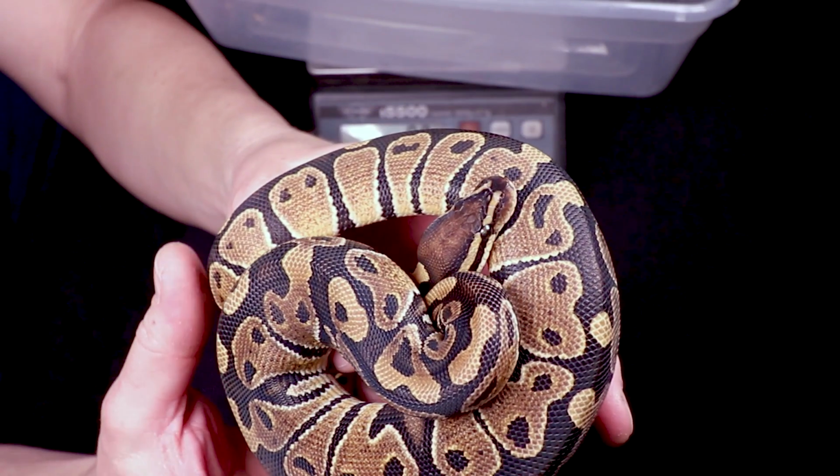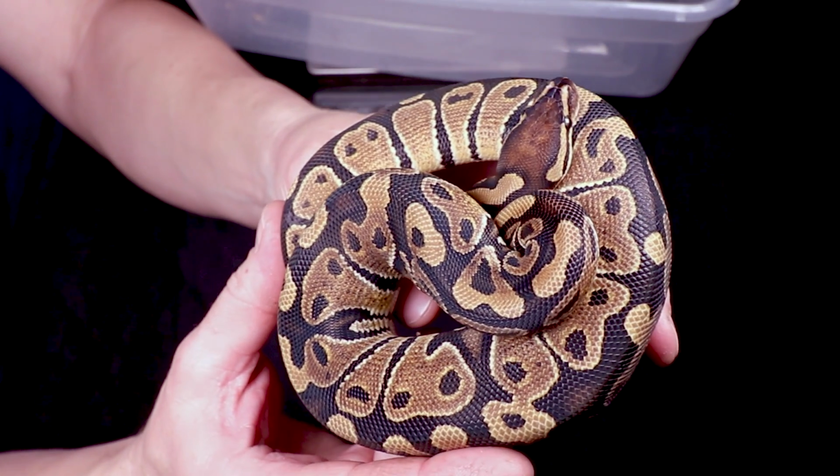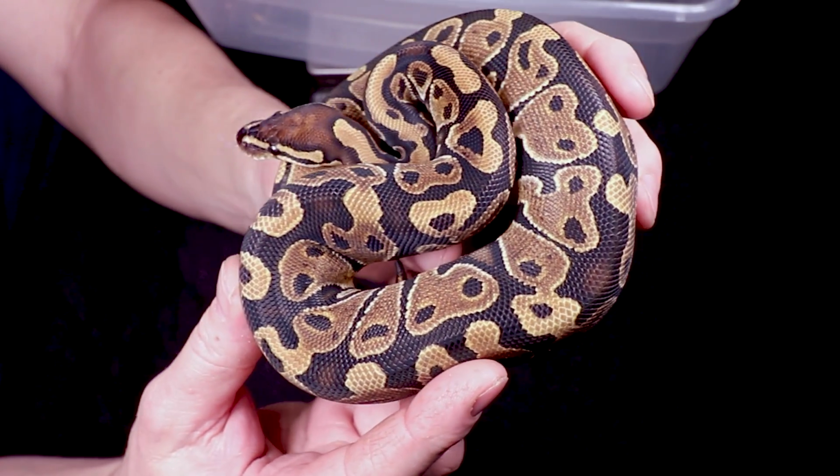Alright, so this is Fluffy coming in at 325 grams. She is a female, normal, possible het desert ghost. I think it's 50% het desert ghost on this one.